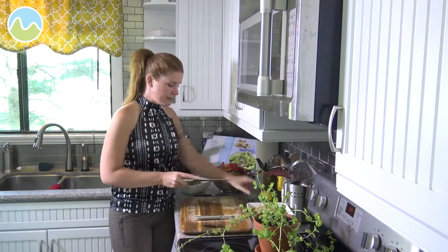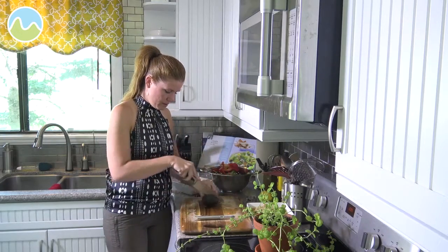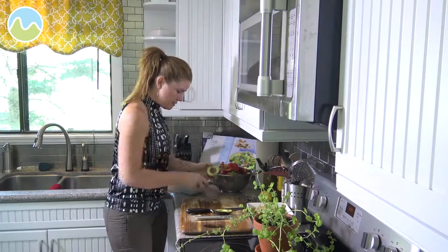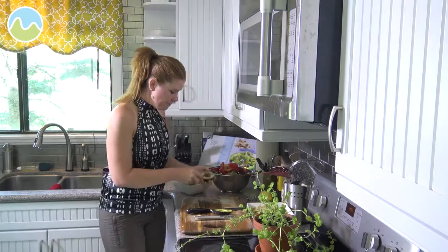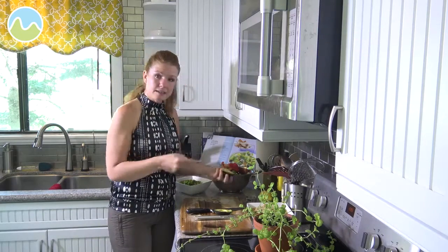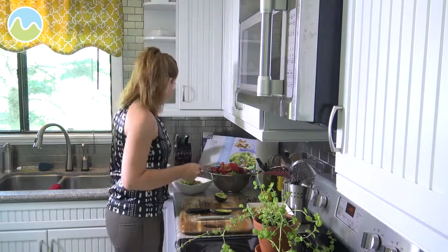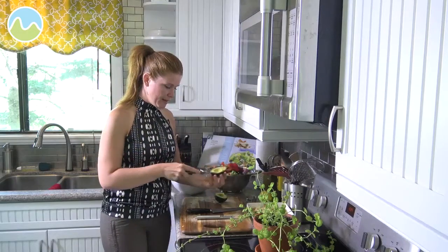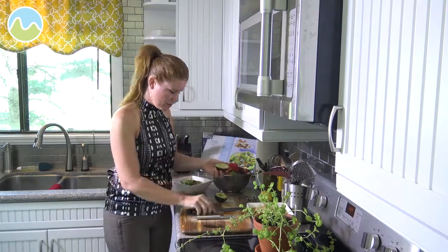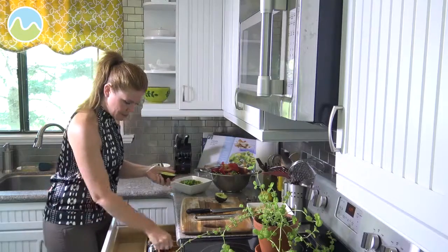Now I'm going to add some good fats in there. So I'm going to add a whole avocado. Cut it in half, take out the pit. Now with the avocado, it has some good fats, and you don't have to be scared of good fats. Our bodies need that. Our brains need good fat. Our hormones need good fats. So all around, this is definitely going to benefit us.